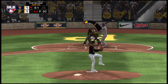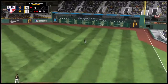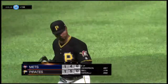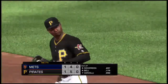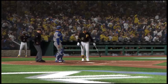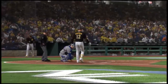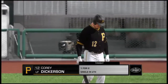Into the windup. Here comes the 0-1. Line to the right side. But he will close fast out there in right field as he comes on to put it away, and the inning is over. Mets go down 1, 2, 3. Still tied 1 apiece. Digging in and looking for more, Corey Dickerson. For the Pirates, the left fielder, Corey Dickerson.